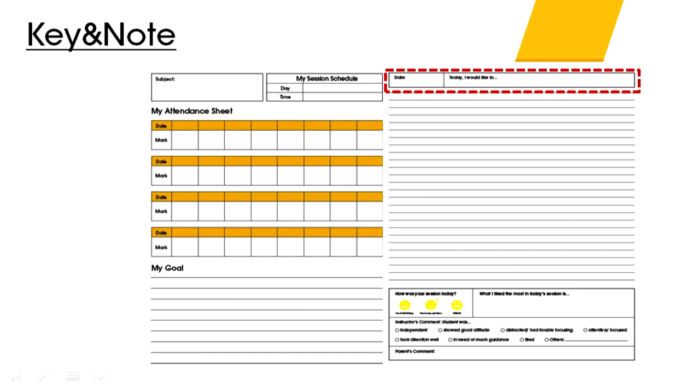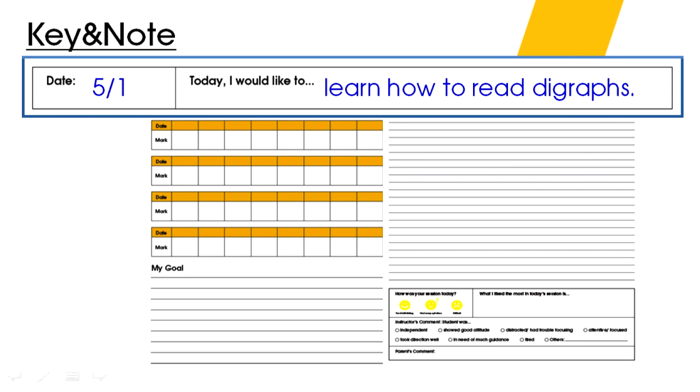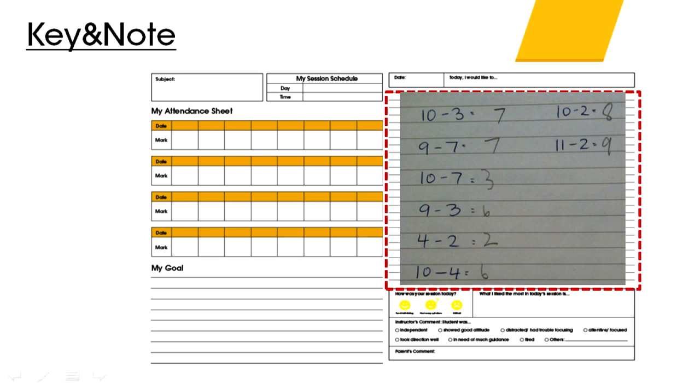Moving on to the top right side of the page, have the student write down today's date. Then, have the student write down what he would like to learn today. In the main section of the right-hand side of the page, students can do more writing, number, alphabet practice here. For students aged 10 and up, have them redo the questions that they got wrong. In this way, when they complete the whole notebook, they have a compilation of questions that they once struggled with, but have gotten better at with practice. And it is a good parent consultation tool when students need review.